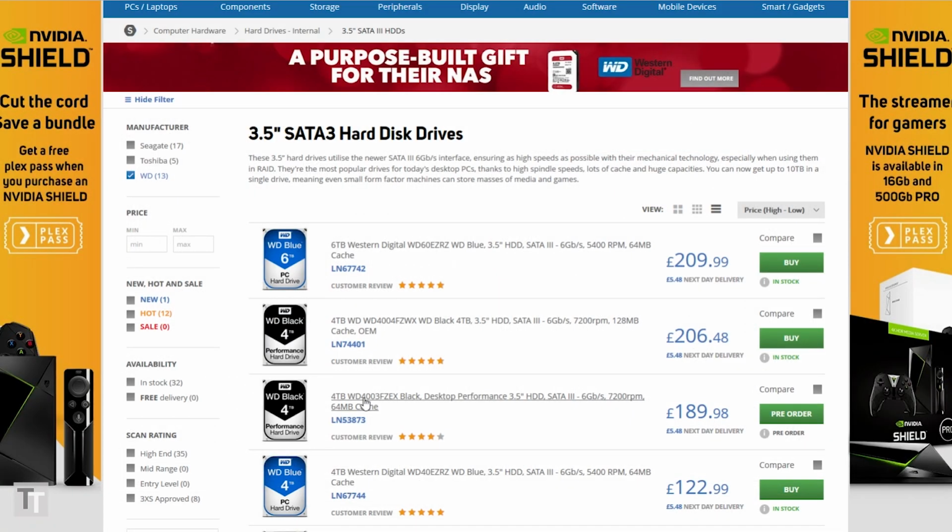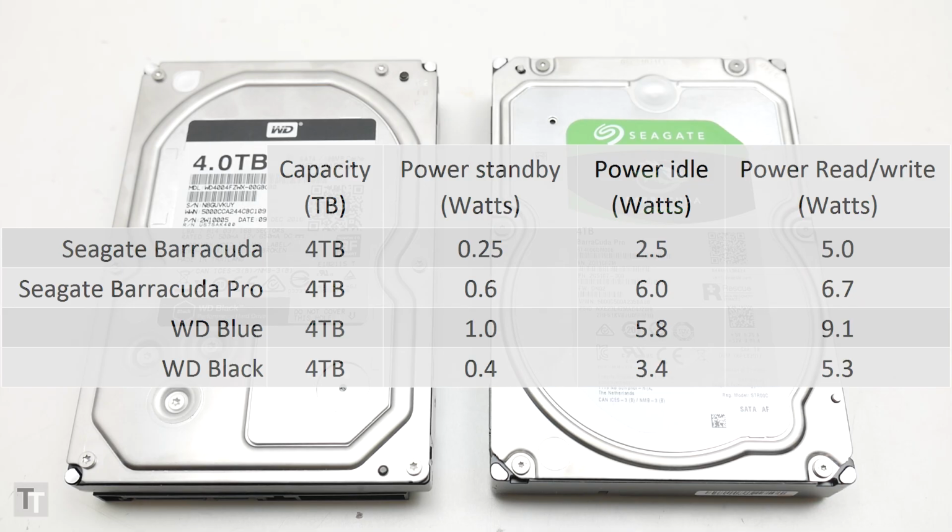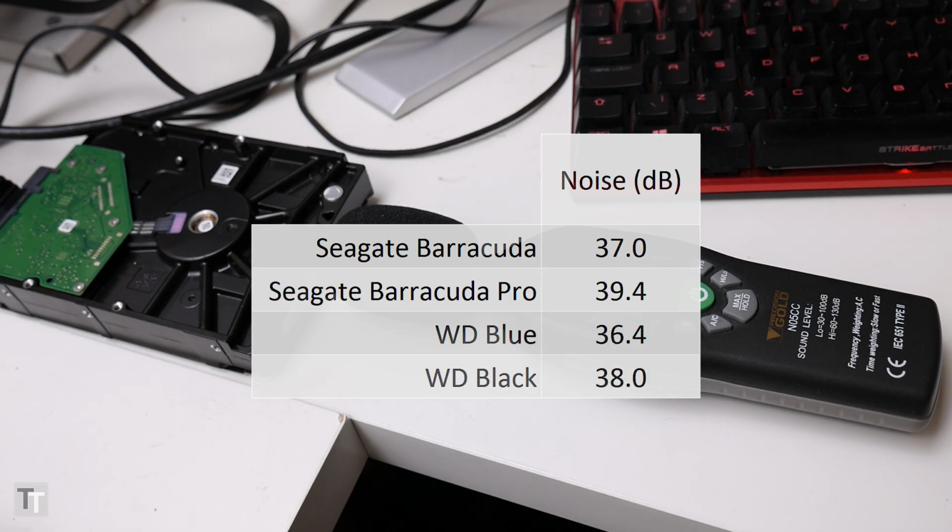There are 3 downsides to the faster drives though. The first is the most obvious, which is price. The performance drives can be anything from 20% to 50% more expensive. Meanwhile, they're also louder and more power hungry, though in the grand scheme of things they still use very little power. Of all these factors, it may actually be the noise that's the biggest concern for many. While the WD Blue and Seagate Barracuda are all but inaudible over other fan noise, the Pro drives are much more noticeable. Here's a comparison.